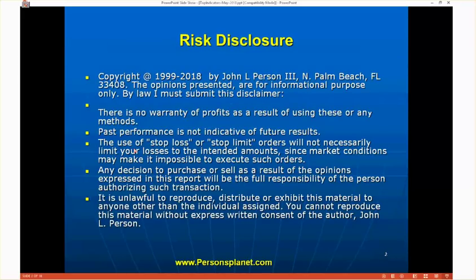Please take a moment to review this risk disclosure. Trading is risky. Past performance is not indicative of future results. And again, stops do not necessarily limit your losses due to market conditions, namely gap moves against us on openings.